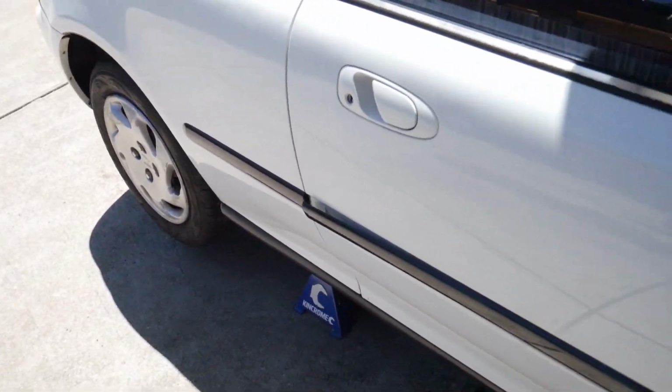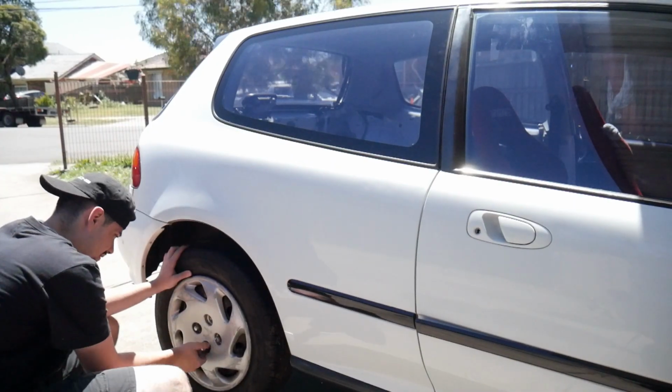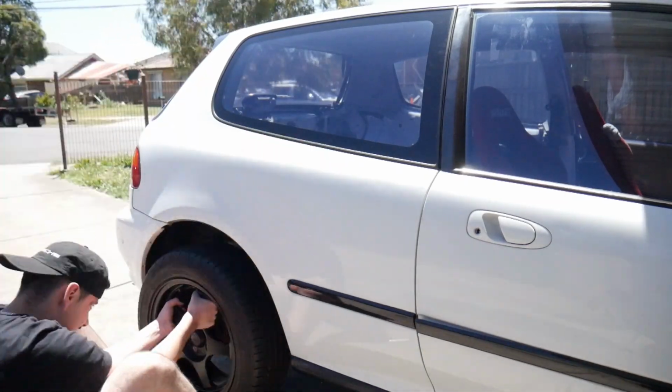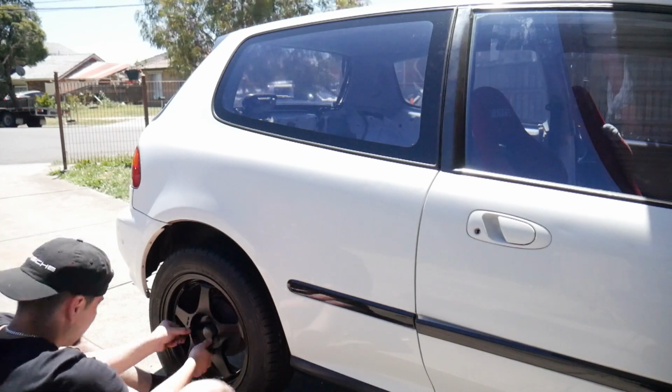Time for the rear. I can't remember if I updated you on the front ones. It's so hot. Never work on your car in like 30+ degree weather. I'll update you guys once it's finished.